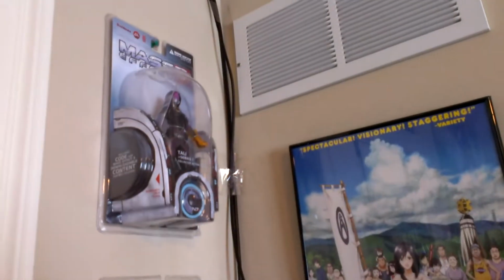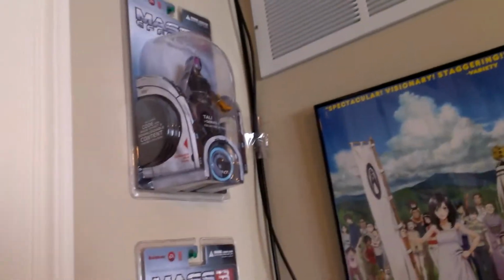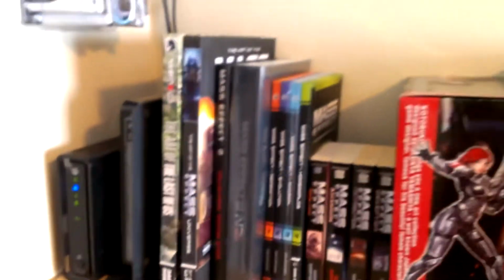deserved a frame. I have my two Mass Effect figures in their boxes sitting over here. Two of my favorite characters, Grunt and Tali. I do want to get more of those, but I don't think they're being made anymore, so they're kind of expensive, unfortunately. Networking stuff hiding behind there, router and modem. The Last of Us art book, kind of just chilling with all my Mass Effect stuff. Most of my Mass Effect books and stuff are here.